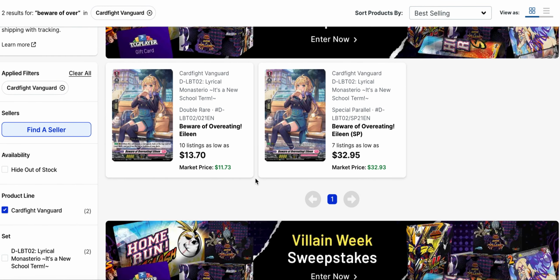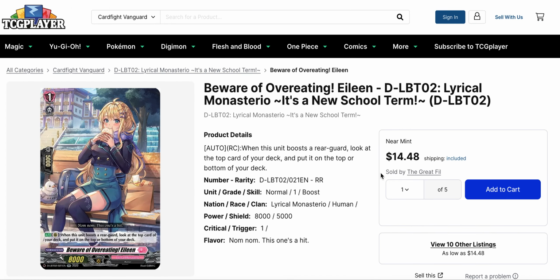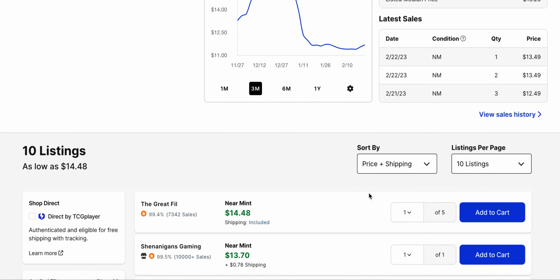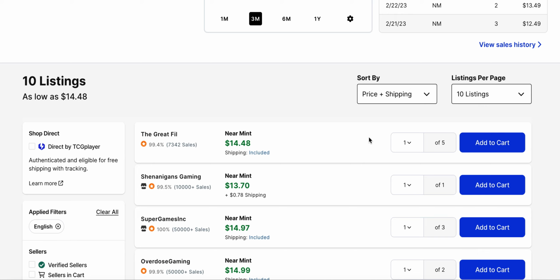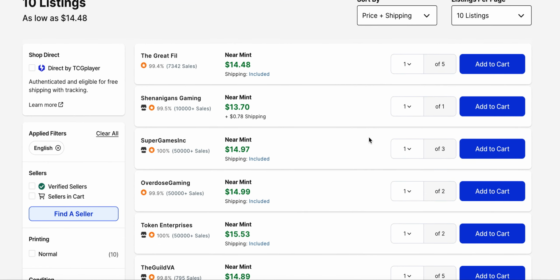Beware of Overeating Eileen is a tech card you can use for Lyrical Monasterio decks. It works for any of them, to be honest. When you boost a rear guard, you can take a look at the top of your deck and put it on the top or bottom. Ultimately, just a generic tech. You can't use it with the Vanguard, of course, so you cannot set up your triggers just by attacking with the Vanguard first and then attacking with the rear guards afterward. So you mostly use this for a deck where you're going to restand your rear guards.